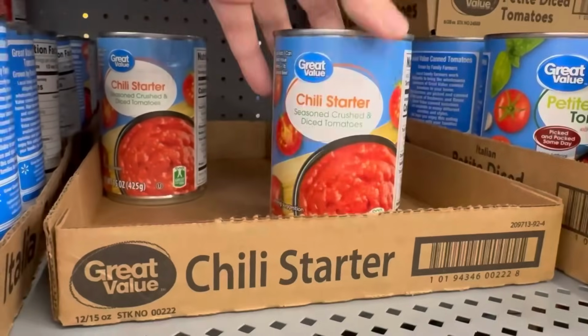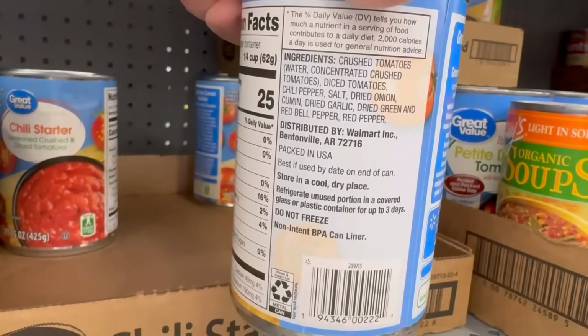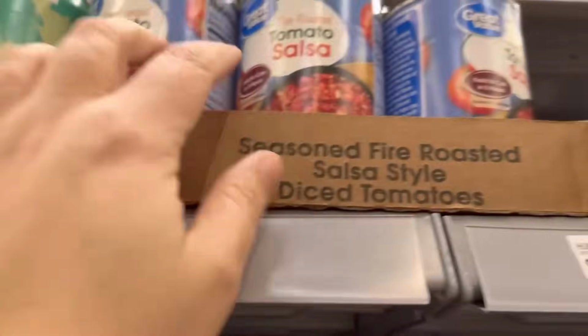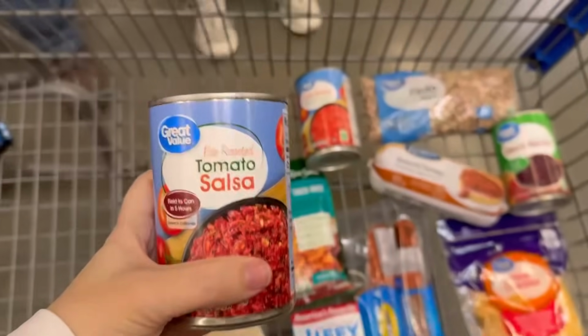Let's get some chili starter that's not dented. But this is already seasoned. Yes. It's so far away. I'm so short. Mama.